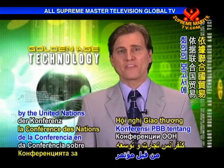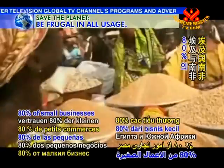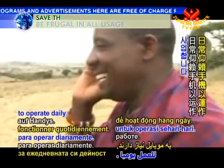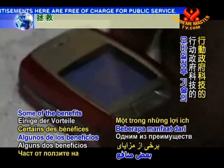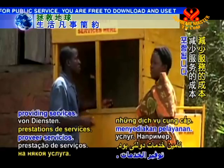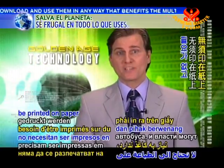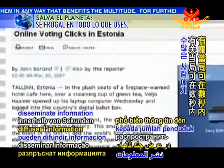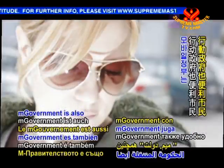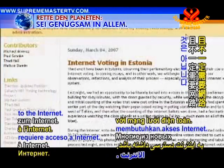According to a report by the United Nations Conference on Trade and Development, 80% of small businesses in Egypt and South Africa rely on mobile phones to operate daily. Some of the benefits of mGovernment technology include a reduction in cost to the state of providing services. For example, bus timetables need not be printed on paper, and the authorities can disseminate information to a vast population within seconds. mGovernment is also convenient for citizens and does not always require access to the internet.